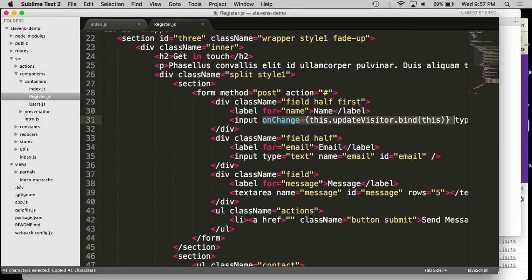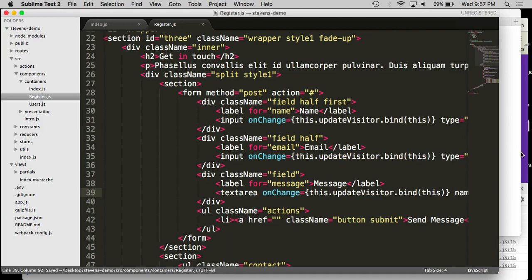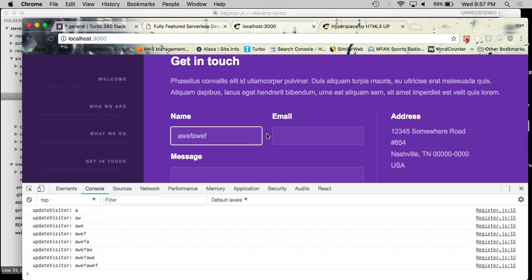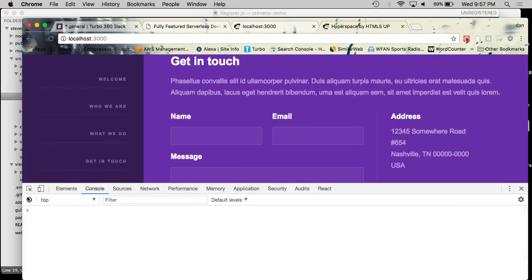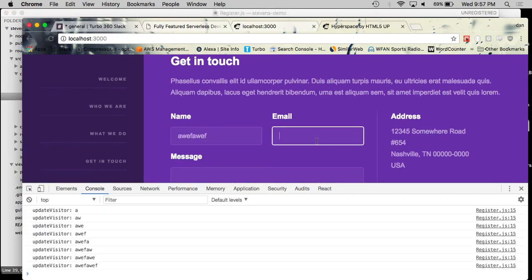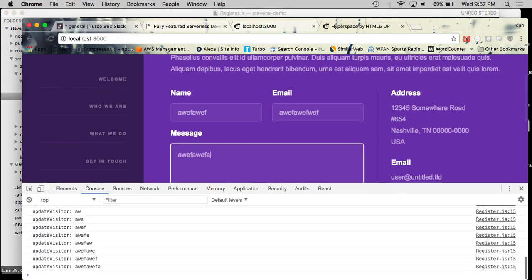Let's bind the same function to the other two inputs. So email and text area. Again, ignore these jQuery warnings. It's not that important for now. And then name, email, message. So they're all properly connected. Obviously, we can't distinguish right now which one's which, so let's fix that problem right now.